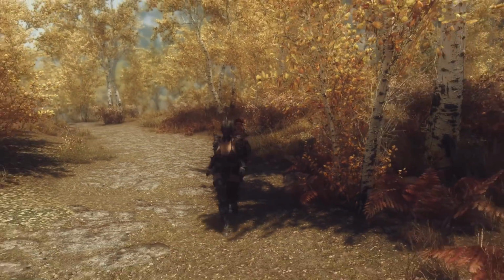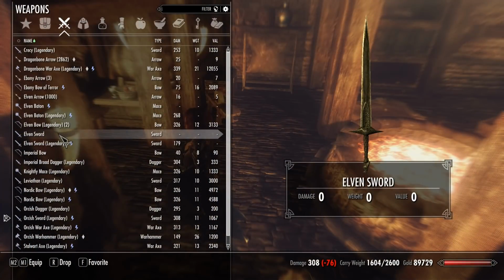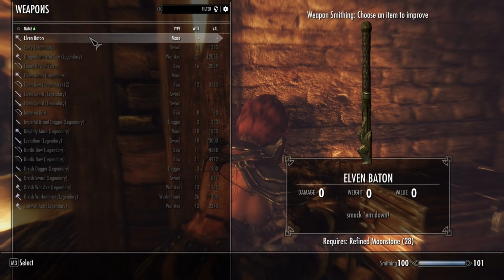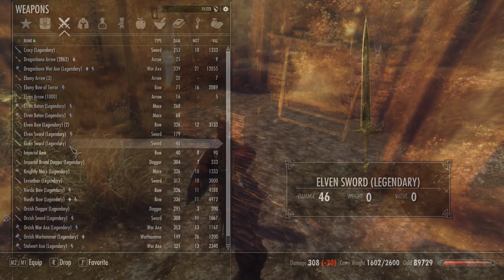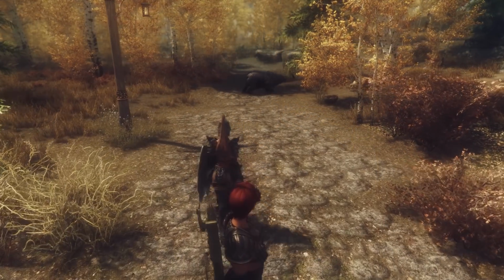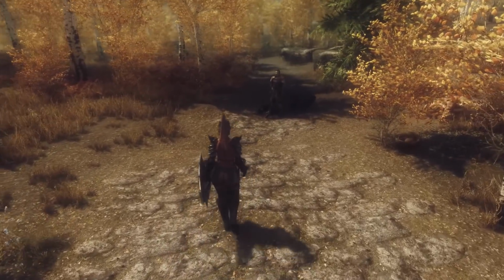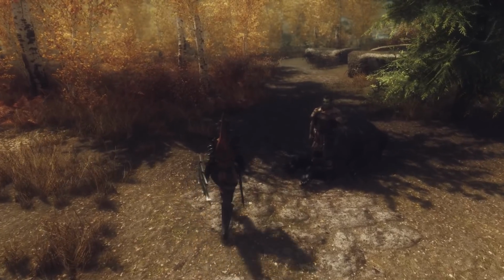I did discover one issue with the Elven weapons, and that was that they did 0 damage until I took them to the grindstone and improved them. Now, I'm not sure why that is. It may have to do with how I obtained them via the Add Item menu mod. But once I took them to the grindstone, everything worked fine.